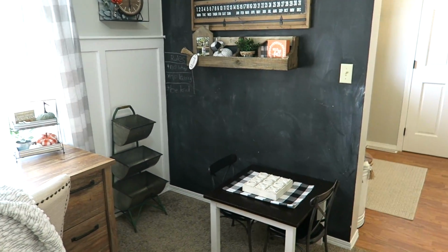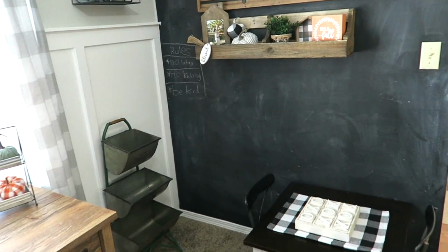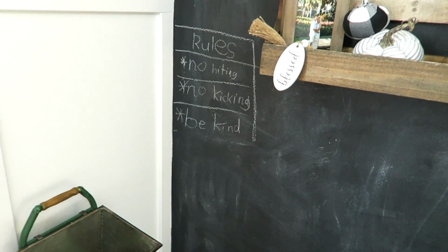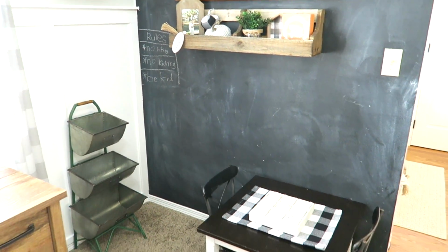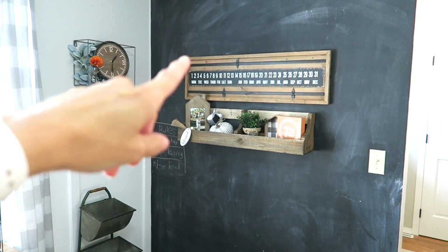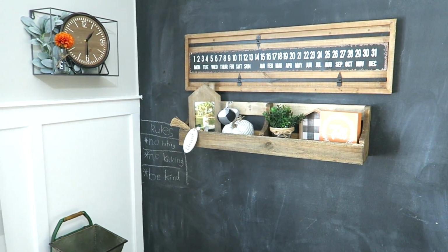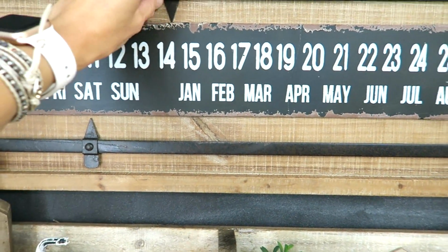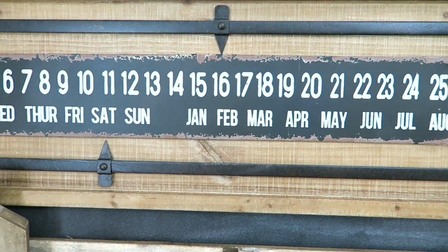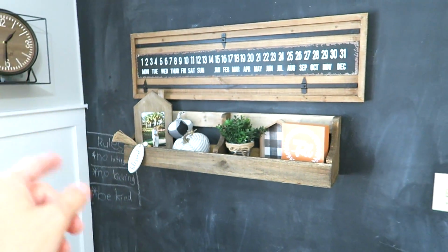Macy and I kind of delegated this as our little school area, and she was so excited about it. I mean, she even came up with some rules. No hitting, no kicking, and to be kind. So those are very, very important. So she's been helping me out with this area just a little bit. This little calendar was from Hobby Lobby, part of their spring collection. So they don't have it there right now, but I have seen different versions of it online, but it's super cute. We don't do the very best job of keeping up to date. Maybe if I had it lower, we would, but then someone will rip it off the wall. There we go, 16, what day is it? There we go, Monday the 16th. We keep up with that very well.